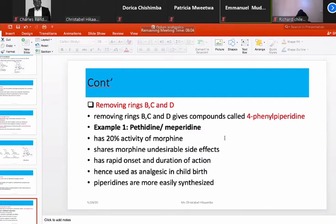And why is that important? It's because we are giving it to mothers, and if the duration of action was quite long, it can actually lead to respiratory depression in the babies. But because of its short duration of action, it will be easily metabolized and leave the system before causing an impact on the babies. Besides that, it still has the same side effects that we see with morphine, and the activity is about 20% that of morphine.